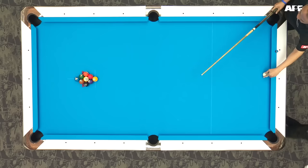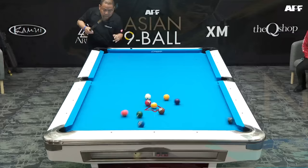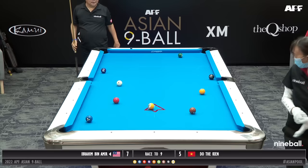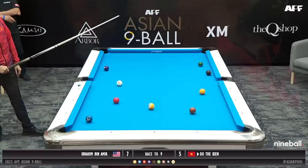All right, Ibrahim back at the break. He's got a 7-5 lead, trying to extend it here. Pockets the 3 ball. Struggling on the break though, isn't it? That's another dry break, a legal break rather, not dry. Didn't make the 3 points. You said it, another, right? He's had a couple of them this match.